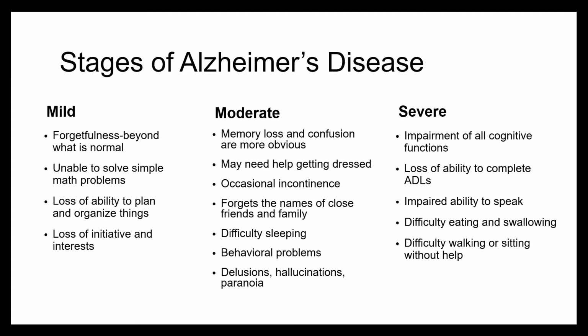Some common characteristics noted in the mild stage would be, as mentioned, forgetfulness beyond what is normal. They might have problems coming up with the right word or the right name. They're going to have trouble remembering names of people when they're introduced to someone new. And they'll even notice that they begin to forget material that they've just read. They're also going to notice problems with solving simple math problems, and any kind of challenging task that they might have to do in a social or work setting. They also will begin to notice problems with their ability to plan and organize in this first stage.